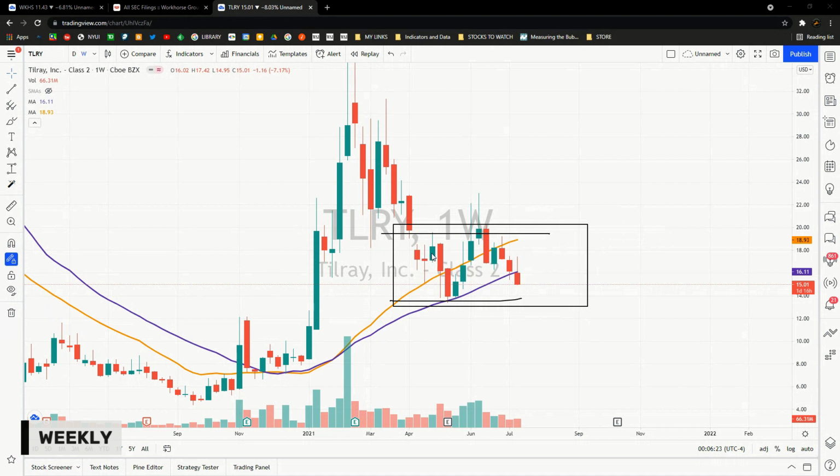Let's see, 1, 2, 3, 4, 5, 6, 7, 8, 9, 10, 11, 12, 13, 14. We have a 14-week base here, so if that could break up, we could be looking at challenging new highs. So I would be a buyer from there, depending on what happened here. Maybe I'd lighten my load. If it broke past, maybe I'd still buy. But there's a lot of indecision in this area.